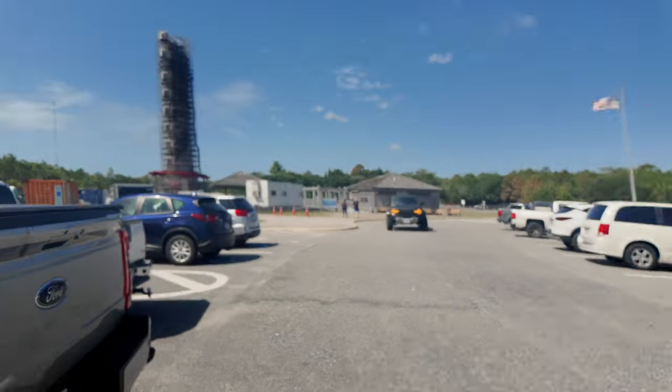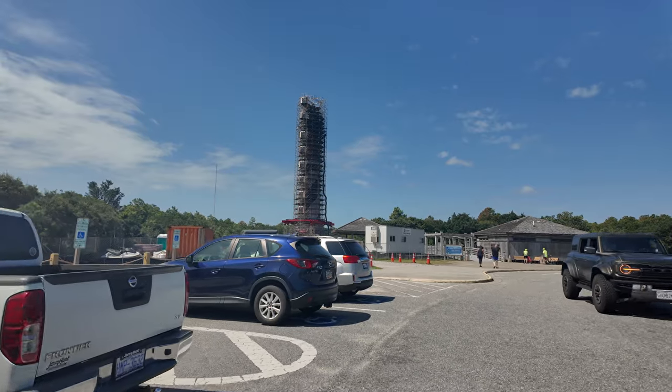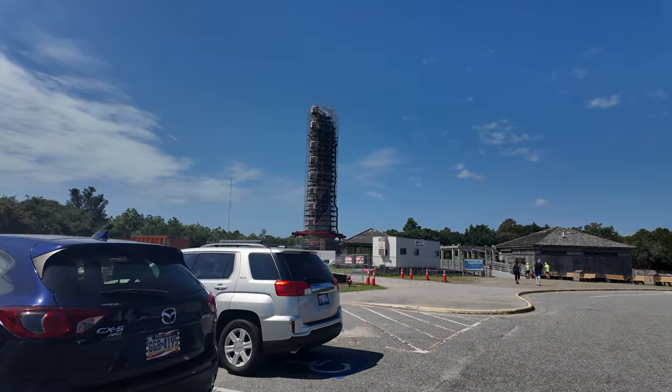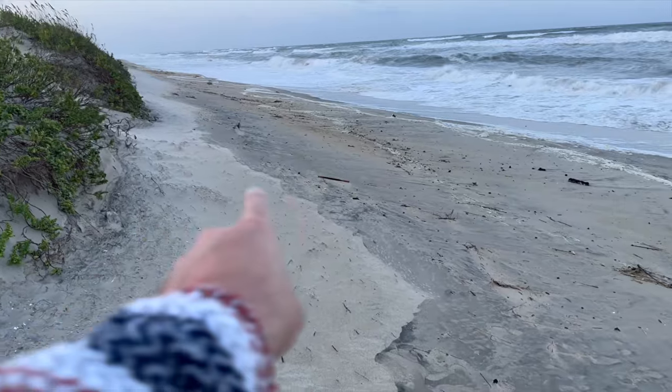Okay, now we're going to the Cape Hatteras Lighthouse. But there's construction on the road, so we're going through that now. But that's a video for next week. You'll see that next week. Check this out. Under construction. Can't even see it.